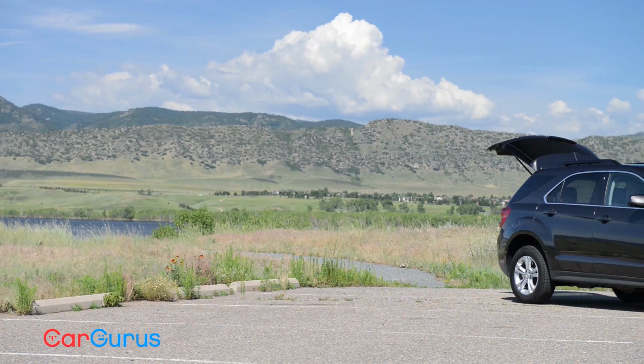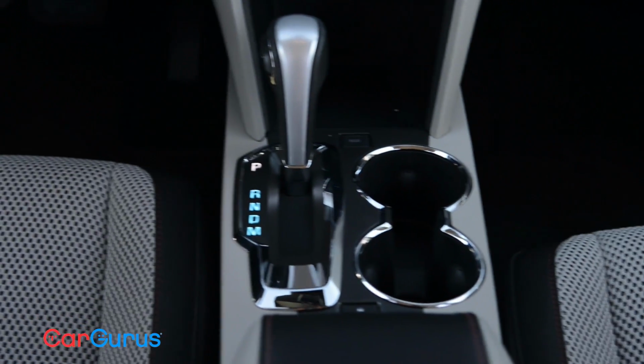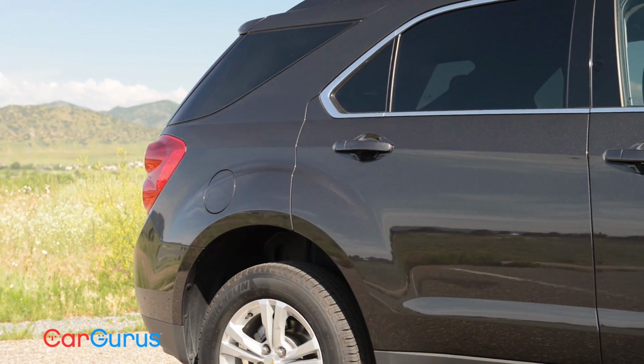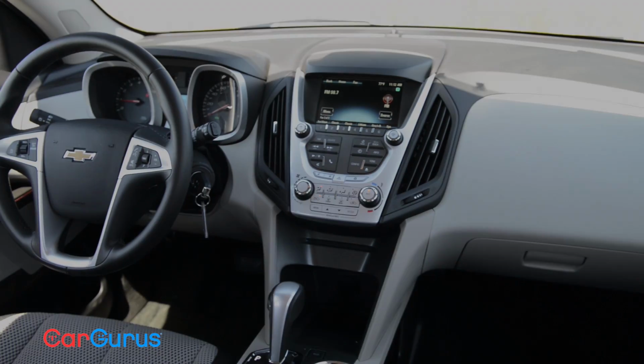Driving the Equinox isn't awe-inspiring either. The frame leans and pitches, rolls and rocks under hurried driving conditions, and it's a reminder of how old the chassis is. But it's also a reminder of how much its competitors like the CX-5 really have the compact crossover market dialed in. But the news is not all bad.